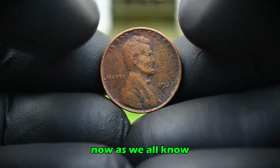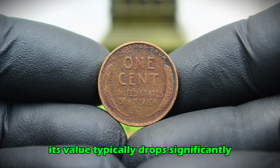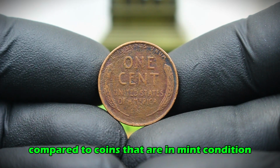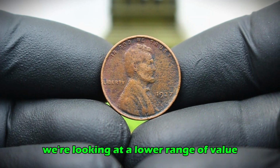Now, as we all know, the condition of a coin plays a huge role in determining its value. When a coin is in damaged condition, its value typically drops significantly compared to coins that are in mint condition. So, for the 1937 Lincoln penny in damaged condition, we're looking at a lower range of value.